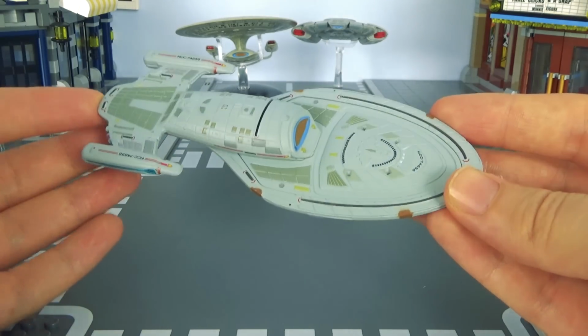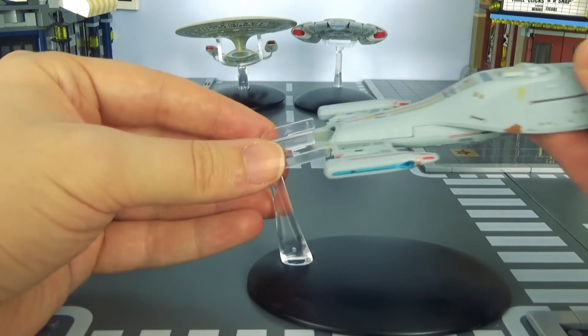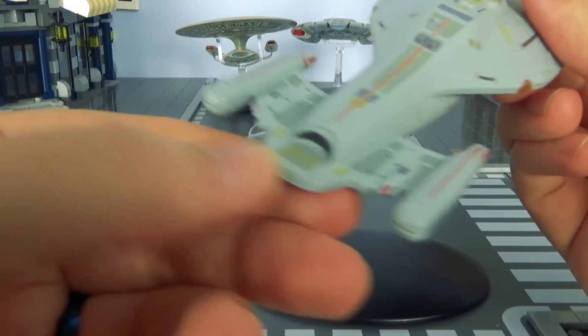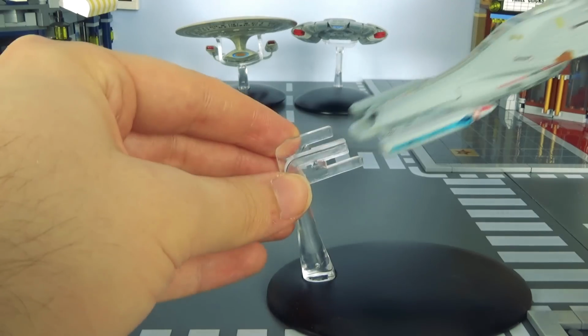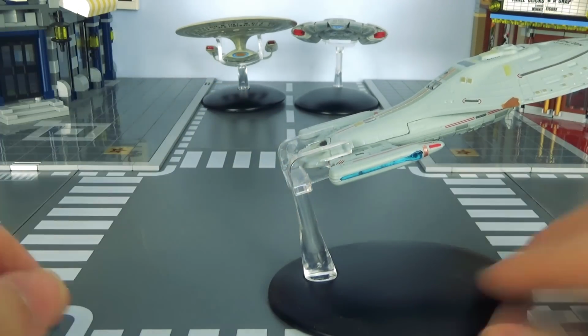No. Absolutely not. Let's put you back on that. Oh, I like the detailing on the back, on the cargo bay, that little embedded bit is quite nice. Alright, slot you in there like that.